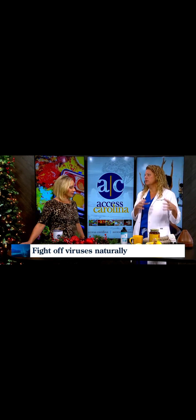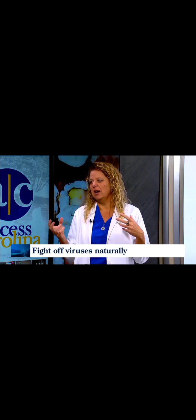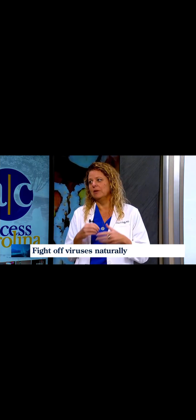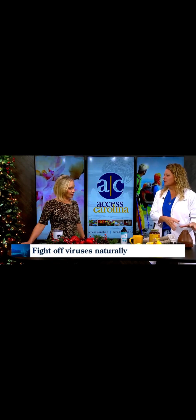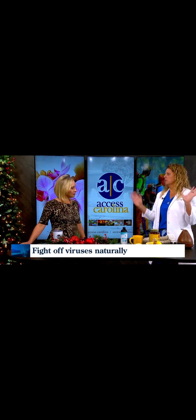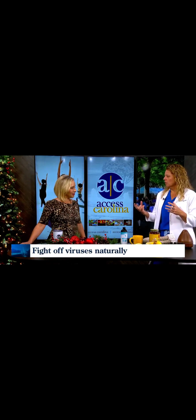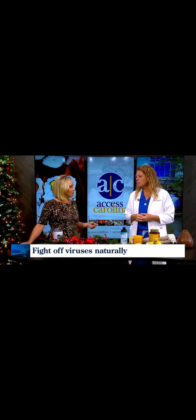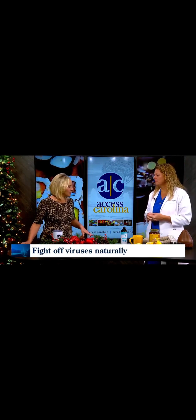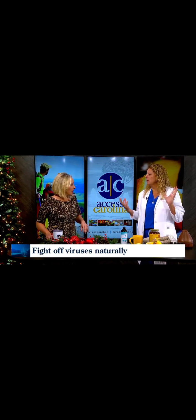So get a cool mist humidifier, because warm air can also be dry and it just harbors bacteria. If you don't want to do that, you can also get a diffuser. We could do a whole segment on essential oils, but you can put something in there like eucalyptus or peppermint that's really cleansing for the sinuses. Eucalyptus or peppermint, both go-tos this time of year. Yep, and it's nice alongside a bed or whatever room you're going to be hanging out in.